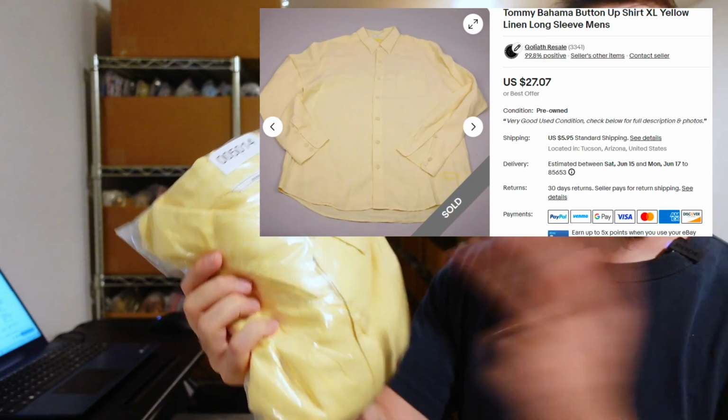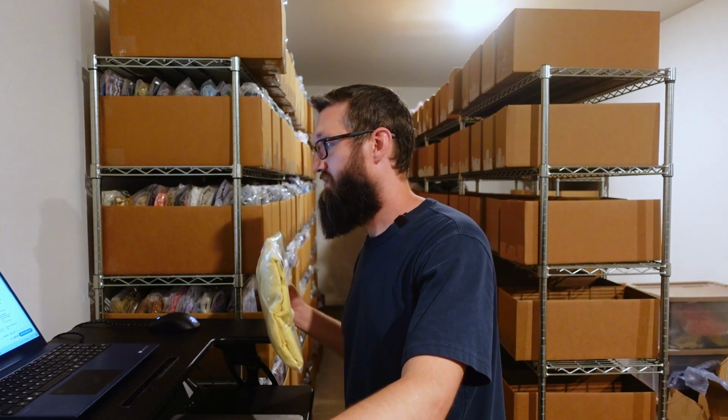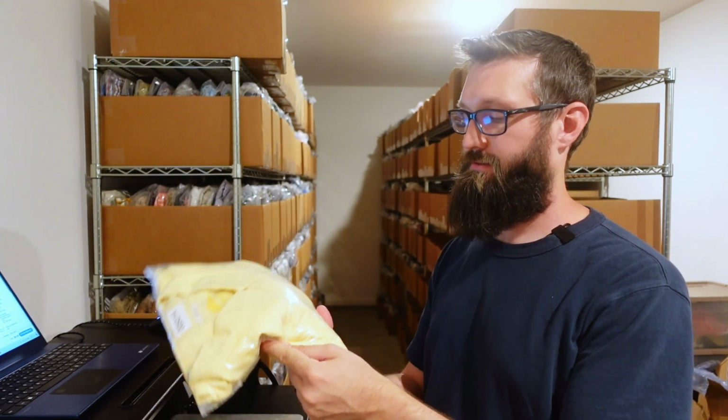All right, nice little Tommy Bahama linen shirt. It's just a plain yellow shirt. It is size XL, so good size, but it's sold because it's linen and it's summertime. Definitely in the hotter months, sell your linen clothing. All my linen stuff is getting liquidated right now and selling super fast going into summer. So it sold for $22 plus $6 shipping. Depending on your area, sometimes thrift stores price these at like $10 or $15. I generally pay no more than like $7 for these if it's linen. But yeah, so that's kind of how it is in my thrift, $5 or $7 usually.